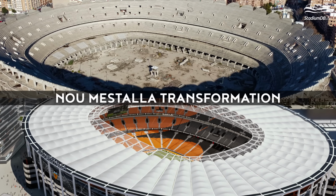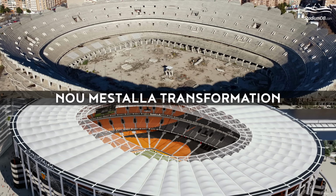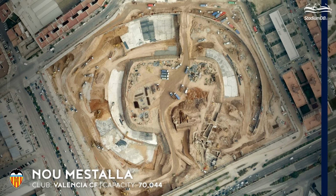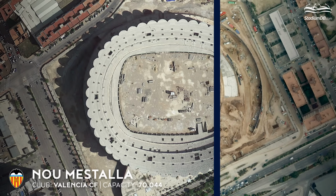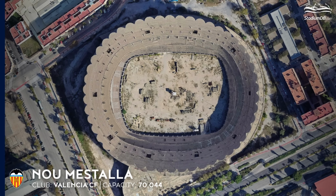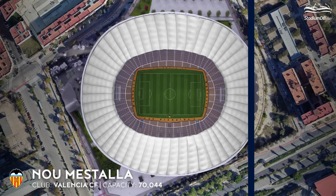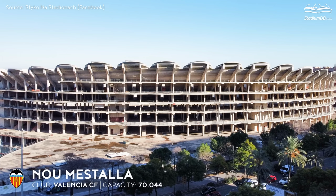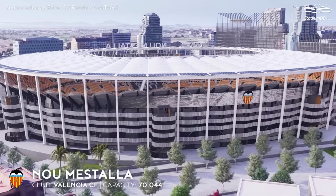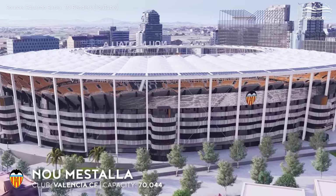Nou Mestalla, Valencia CF. This is the longest-running stadium construction project, not only on this list, but anywhere in the world. Of course, that doesn't mean work was ongoing at Nou Mestalla throughout all those years. The hiatus was record-breaking, but now construction is finally moving toward a happy, albeit still distant, conclusion.